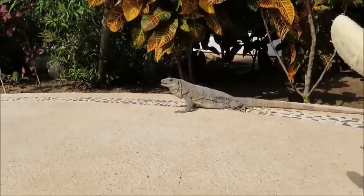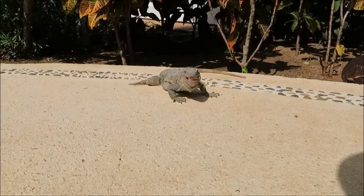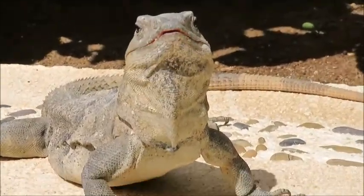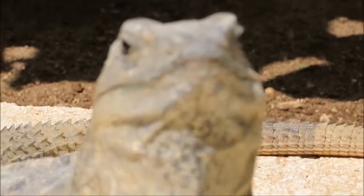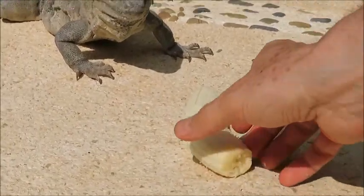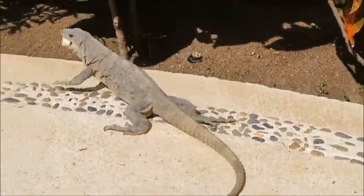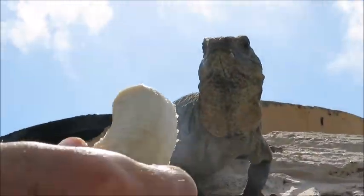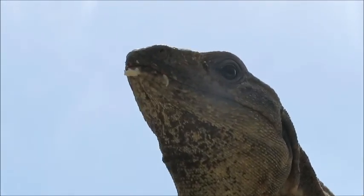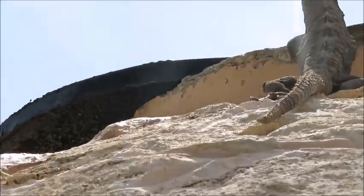One time, I was walking with my father at the resort, and I think he was carrying a banana. We were walking slowly, and we noticed an iguana slowly walking and looking up at us. There was no really apparent reason why it was looking at us. And then I realized, hey, we're holding a banana. Obviously, you can see it. So we decided to give it a piece of banana.